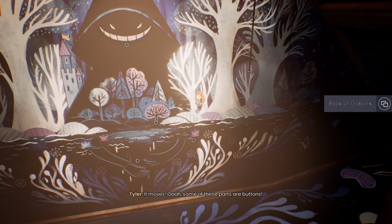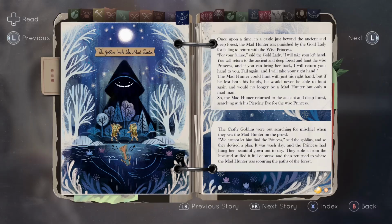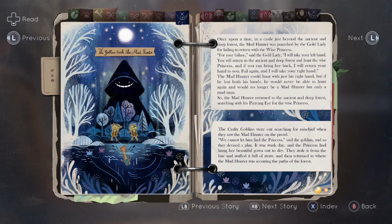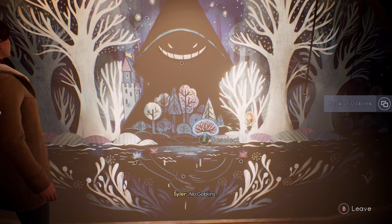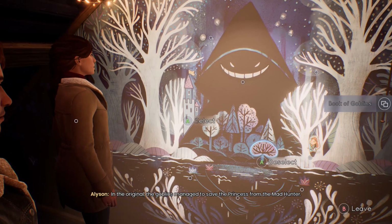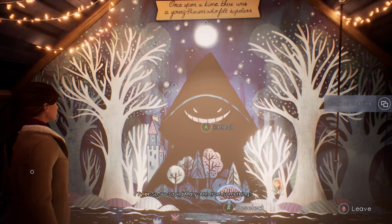It moves. Oh, some of these parts are buttons. Huh. Nope. Goblins. Yeah. In the original, the goblins managed to save the princess from the Mad Hunter. So we saved Marianne from something.